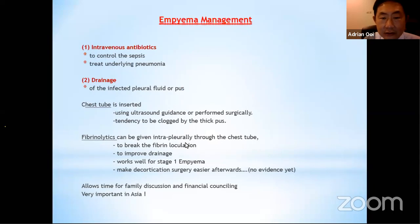There's nothing worse than taking the patient into the operating theater and doing a decortication and the underlying lung is full of pneumonia and the patient's going to die. Die of respiratory failure. So you need to control the sepsis first and treat the underlying pneumonia. Give it time. Give antibiotics first. And of course, in the meantime, don't forget to put in the chest drain to drain the infected pleural fluid. So basically, these two are to resuscitate the very sick patient. Because what you're going to do for decortication is add surgical trauma to a very sick patient.